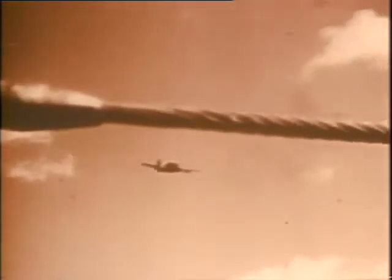I went into a dive. Every plane in the dive was picking out targets. I found this one. It was a light cruiser, and I zeroed in on it. As soon as I got a clear shot, I dropped my 4 500-pound bombs.